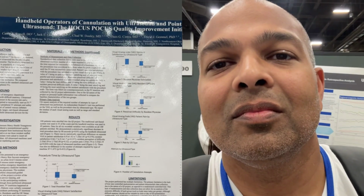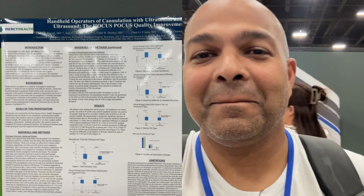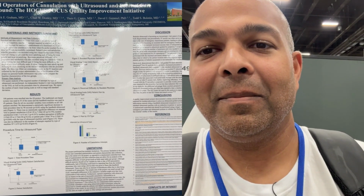So this was the HOCUS POCUS Quality Improvement Initiative. It was a non-randomized quality improvement study looking to compare handheld ultrasound versus standard cart-based ultrasound for IV placement. It was performed by residents amongst 3 different hospitals: an urban level 1 trauma center, an urban level 3 trauma center, and a non-trauma designated suburban emergency department.